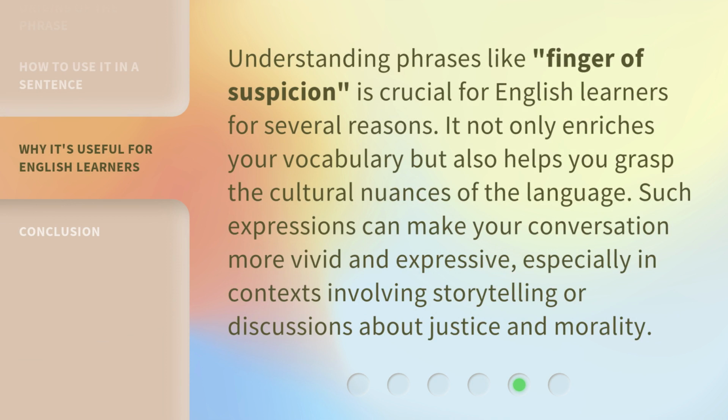Understanding phrases like finger of suspicion is crucial for English learners for several reasons. It not only enriches your vocabulary but also helps you grasp the cultural nuances of the language. Such expressions can make your conversation more vivid and expressive, especially in contexts involving storytelling or discussions about justice and morality.